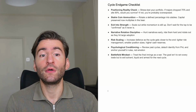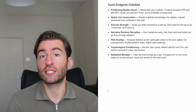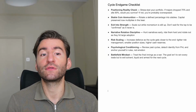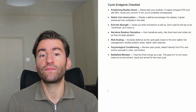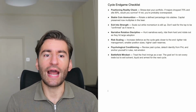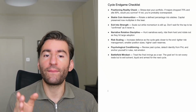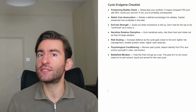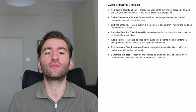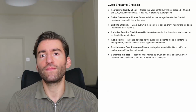Risk scaling. Increase defense as the cycle gets closer to the end: tighter risk management, smaller position sizes, higher cash reserves. Psychological conditioning. Review past cycles, detach identity from P&L, and anchor yourself in rules, not emotion. And the battlefield mindset. Treat the final innings of the bull market as a war. The goal is not to win every single trade, but to exit solvent, liquid, and armed for the next cycle.